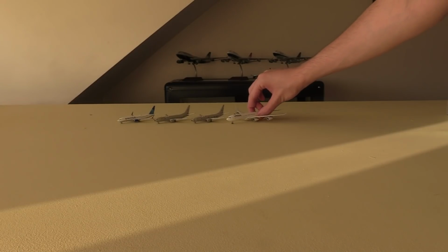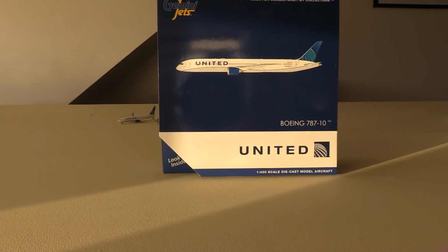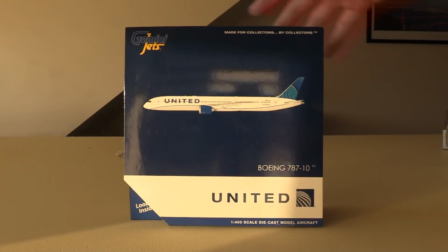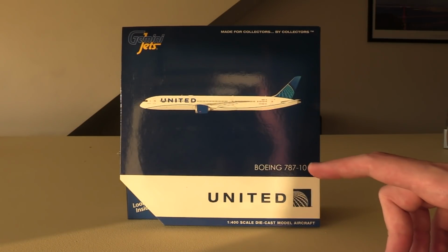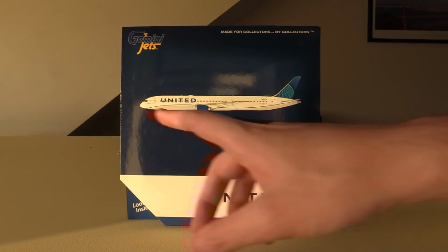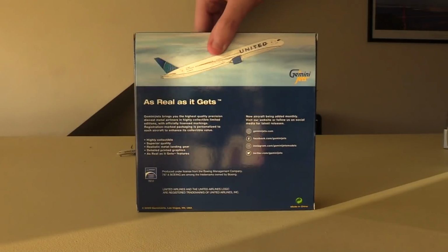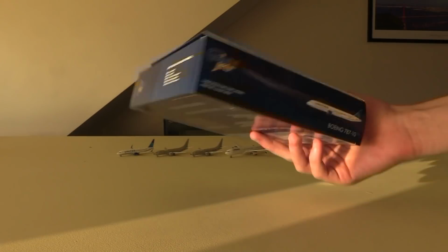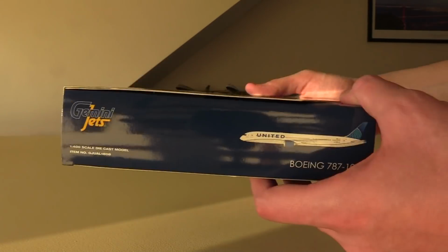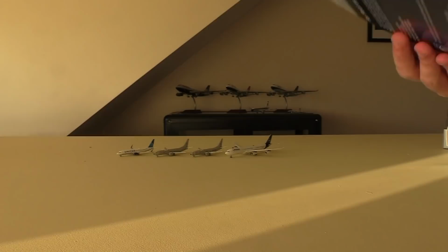And with that being said, we can now move on to our next model, which is the Gemini Jets United Airlines Boeing 787-10 Dreamliner. Of course, we're back to the regular Gemini Jets box design. We've got the blue in the background, the clip art of the aircraft, United, Boeing 787-10. Then on the back of the box here, we've just got all the details. The sides of the box, they're just the classic Gemini Jets sides of the box. And with that being said, let's go ahead and open this box.